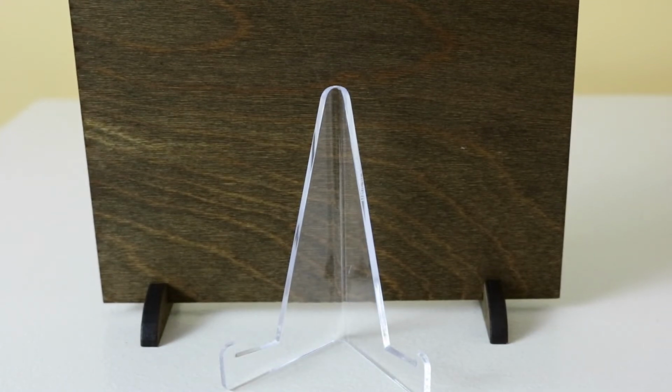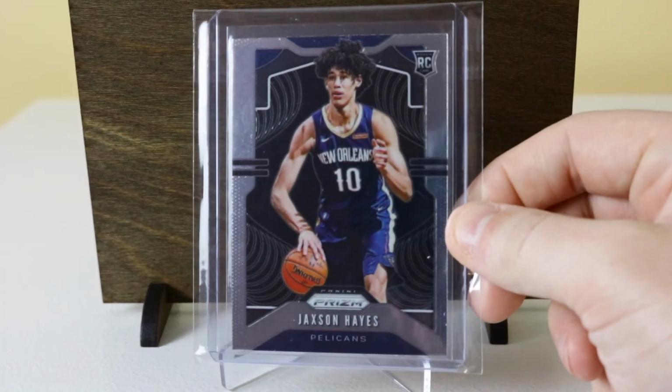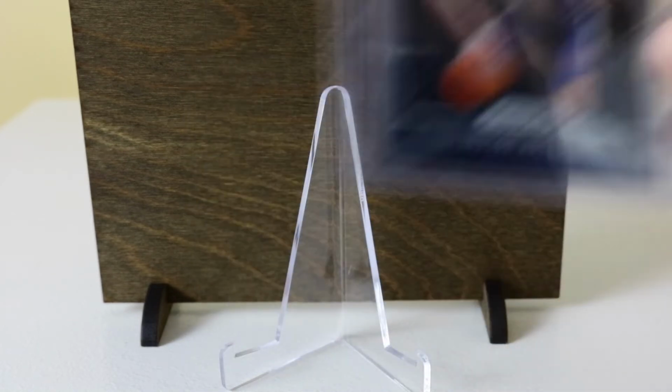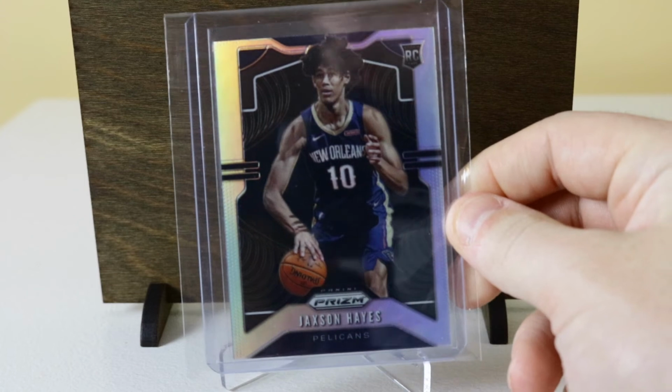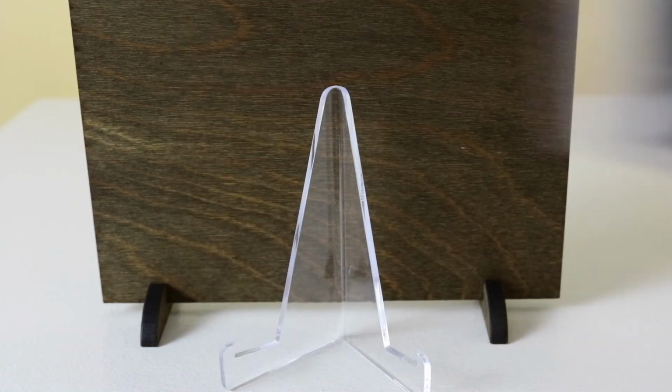Next, we have Jackson Hayes. He was actually someone who I was thinking for my Celtics who really could use a big. Because, you know, Robert Williams has just not panned out thus far. Then we have a silver. Jackson Hayes would have been a good addition.